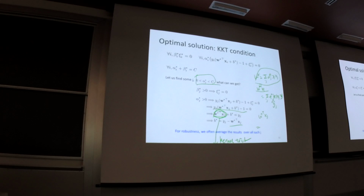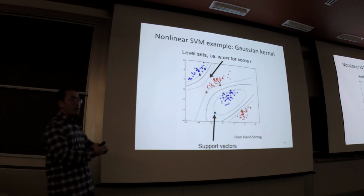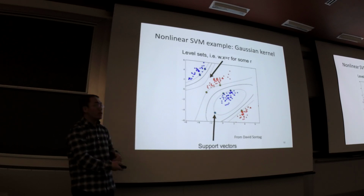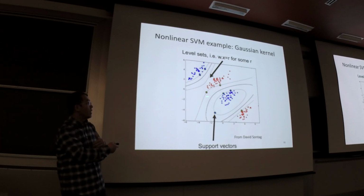Last minute. Just want to show you the distribution of support vectors here. With this Gaussian kernel, we know the support vectors in the high-dimensional space will stay on a hyperplane, right? But in the original space, they can only stay on some nonlinear curve. That's the example of where the support vectors stay when using the Gaussian kernel.